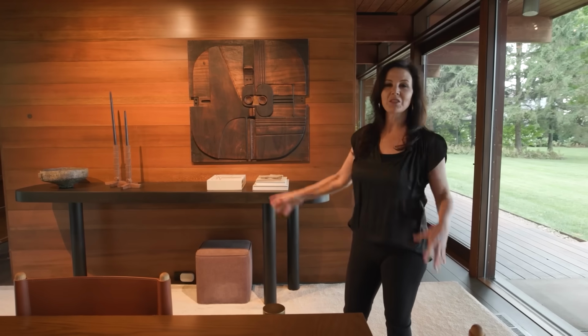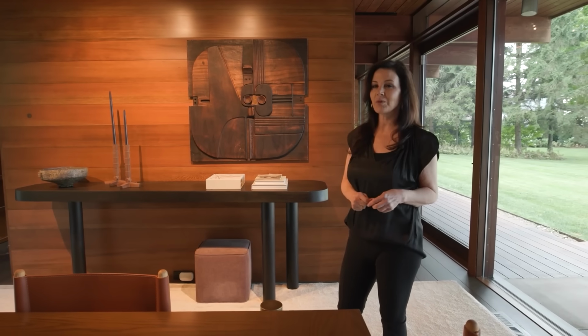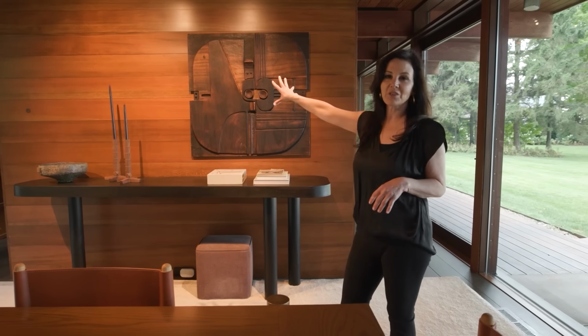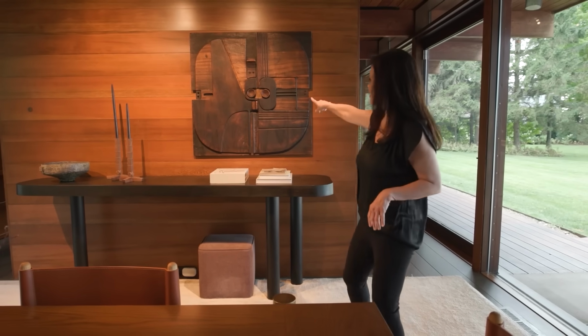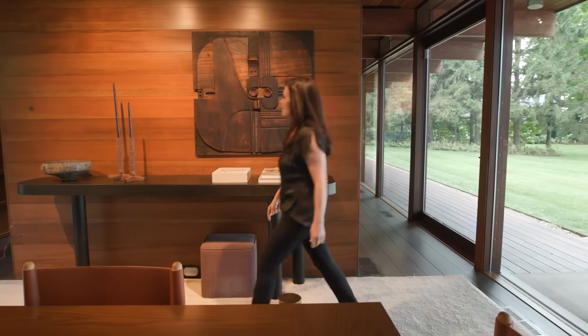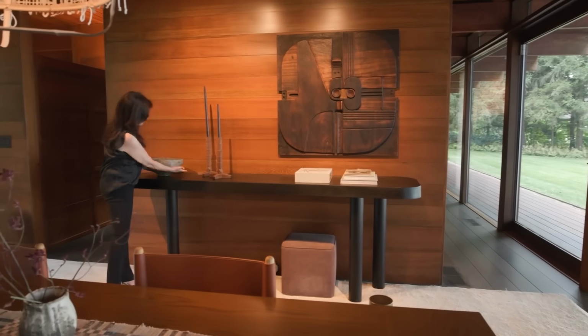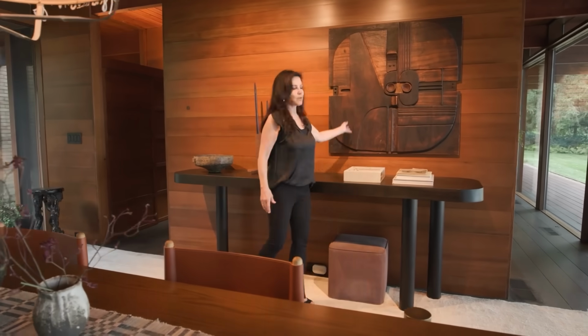And just a little note, I love to compose things. So a lot of times I'm just composing things on a table, and later I look at it and I realize that I've really responded to different shapes that I see together. So the lines on this piece of art are picked up by these candlesticks, and the shape of this bowl you see is kind of a shape of this artwork.